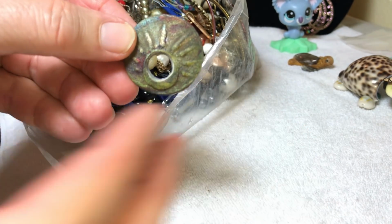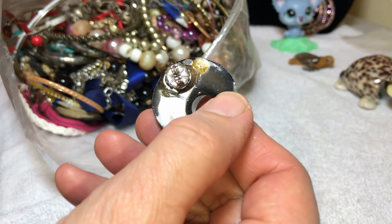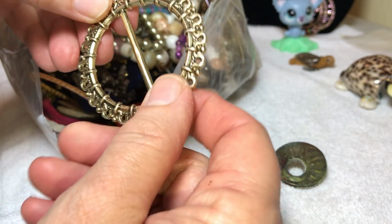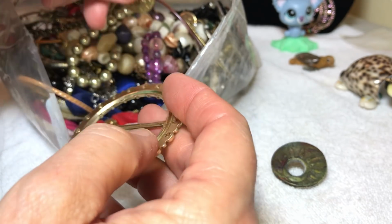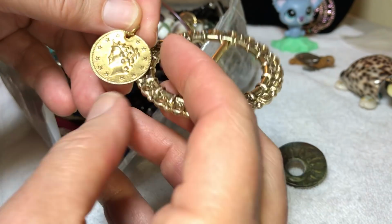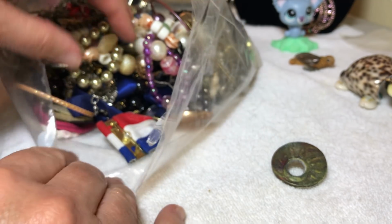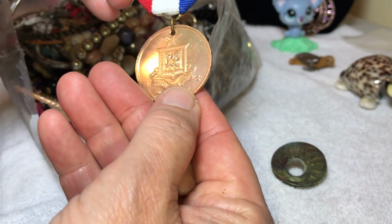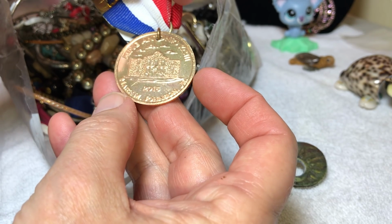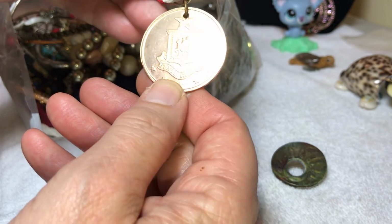This is an interesting, like a ceramic handmade piece. And I'll probably be sorting all this and selling it either in a craft lot or in earrings or single earrings or something like that. Texas King Antonio 2015 Texas Cavaliers.